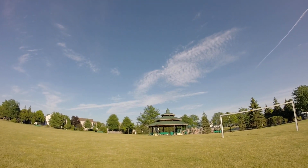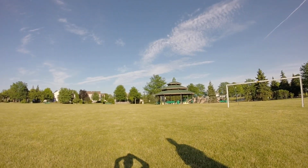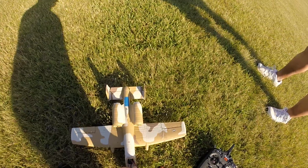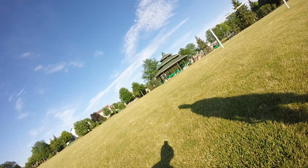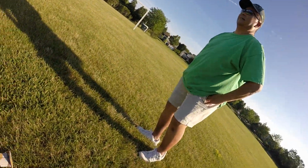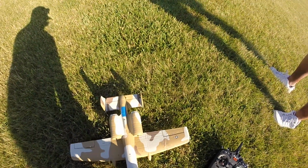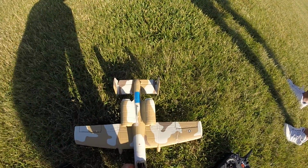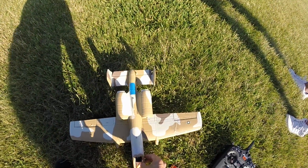Yep. Whenever they come, manned aircraft always gets priority. So it has to be east. Yeah, he's going towards Waukegan. He's not going towards, maybe he's going towards Chicago Executive. Oh, Milwaukee. Yeah, over there.